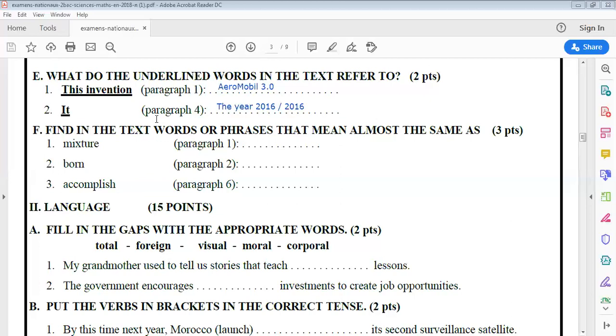F. Find in the text words or phrases that mean almost the same as. Now we're looking for synonyms here. When you're talking about synonyms, you're talking about a concept that we call parallelism, meaning X must equal Y, right? We call this parallelism. In other words, mixture is, what kind of word is this? What category? Noun. Is it a singular or plural noun? Singular.